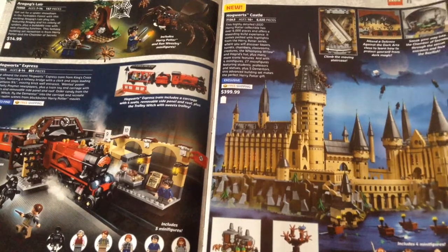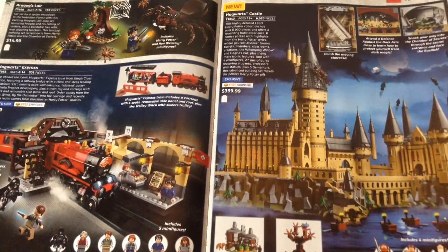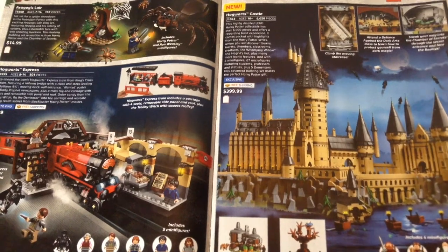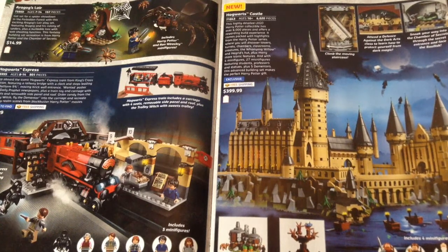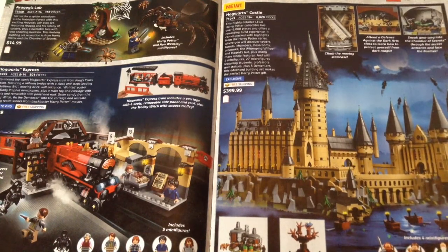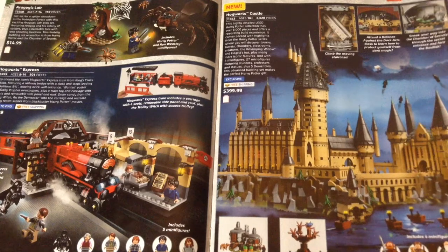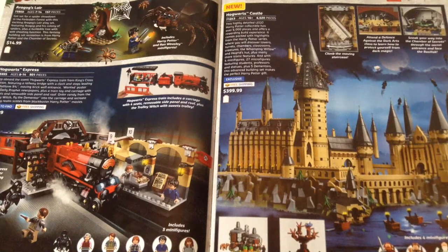I really love the Hogwarts Castle, and it's a good value. 6,000 pieces for $400. I mean, that's an extremely good value. It's just that smaller architecture type building. It's more like an architect set. And I'm not into those. I like minifig scale buildings like the modular, so I'm going to pass on this one. But who knows? Maybe it'll show up at dirt cheap, and I'll pick it up. It does come with 4 minifigs.